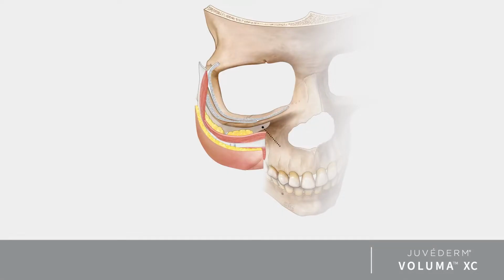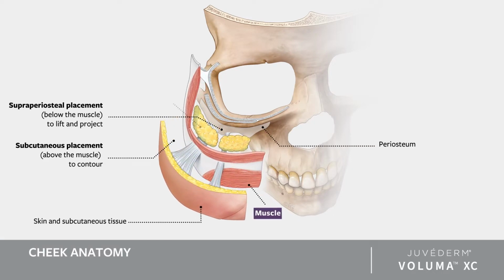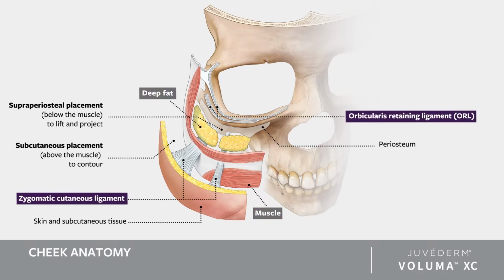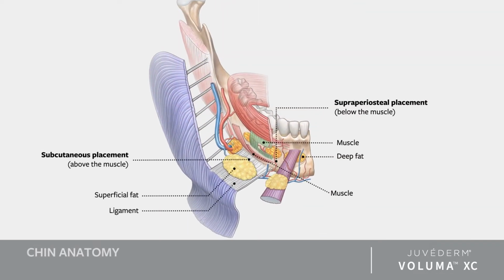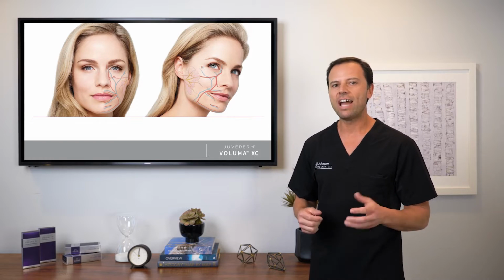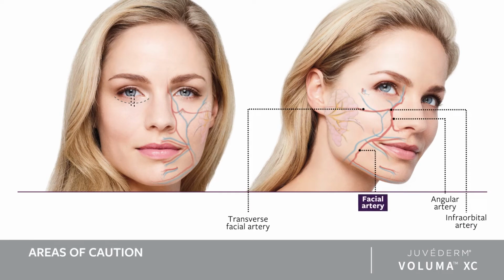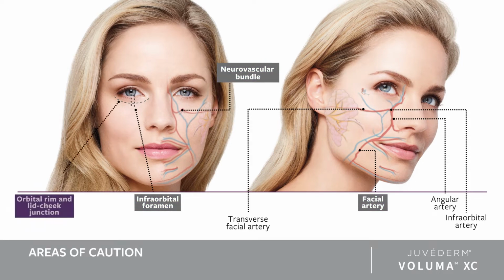In this image, you can see the different layers of facial anatomy in the cheek area, including muscles, fat, and ligaments. And in this image, you can see the different layers of anatomy in the chin. Once you've identified the relevant tissue planes and structures, ensure you identify areas of caution. In the cheek area, note the location of the facial artery as well as the infraorbital foramen and neurovascular bundle, which is usually slightly less than a finger breadth below the orbital rim and medial to the midpupillary line along the vertical plane of the medial limbus.